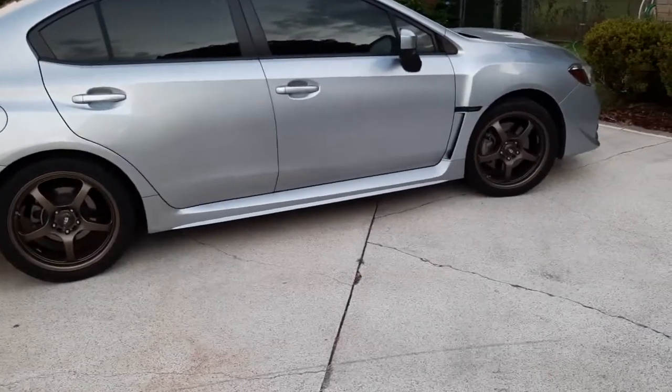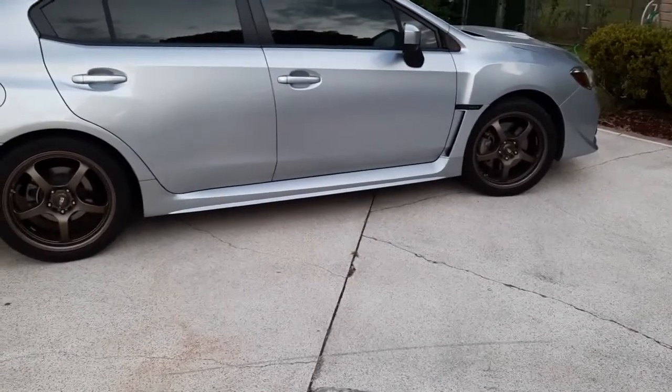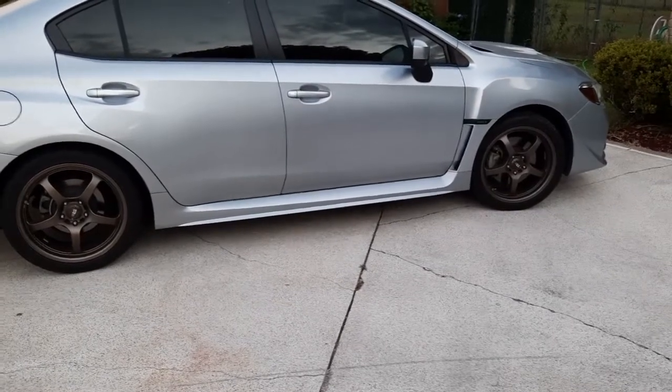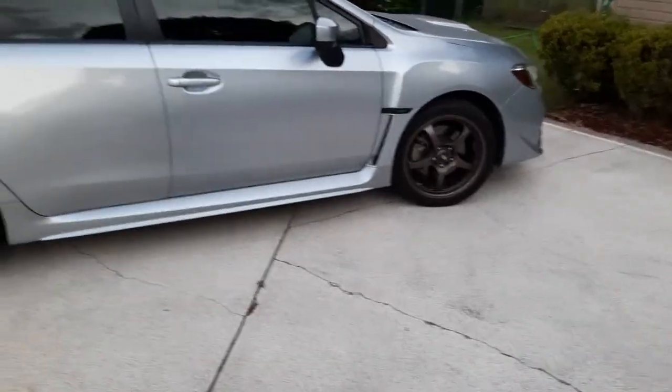Knock on wood, I hope it lasts for a little while. I drive my car pretty decently, safely. I don't launch it, so I'm really hoping I don't have any issues with the transmission anytime soon.